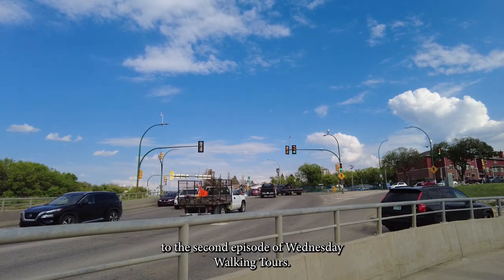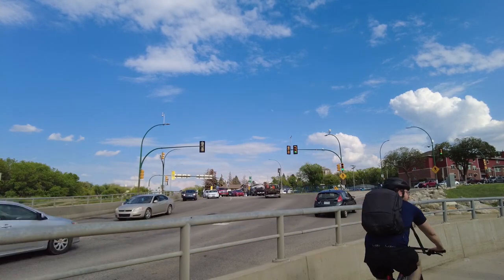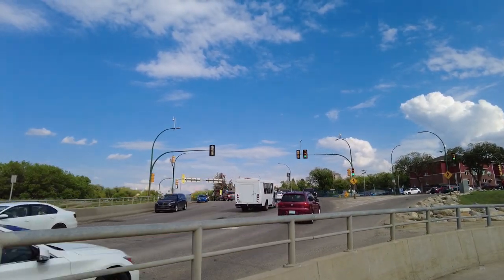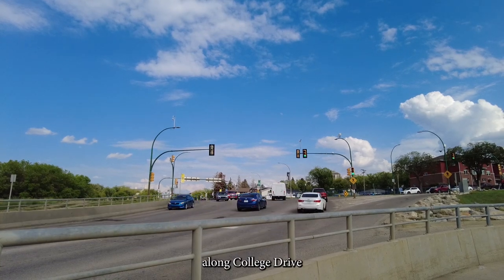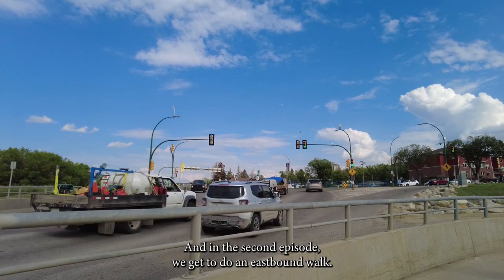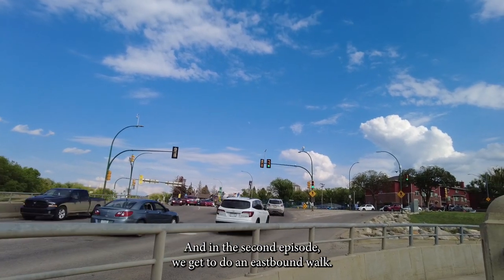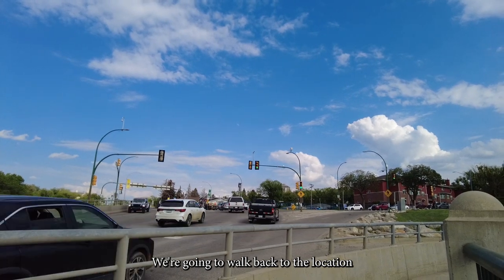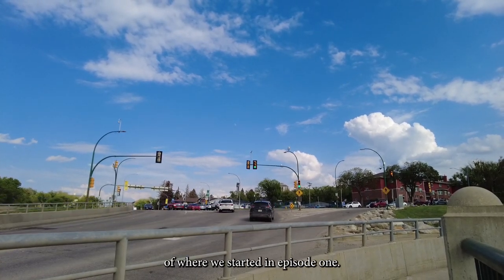Back to the second episode of Wednesday Walking Tours. So in the last episode, we walked westbound along College Drive, along the walkable part of College Drive. And in the second episode, we're going to do an eastbound walk. That means we're going to walk back to the location of where we started in episode one.